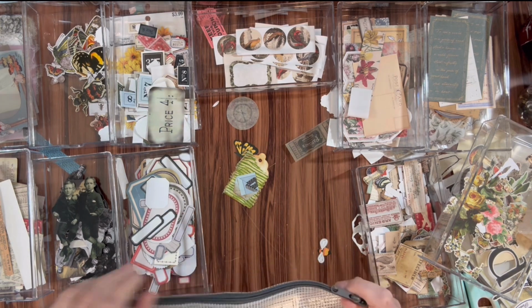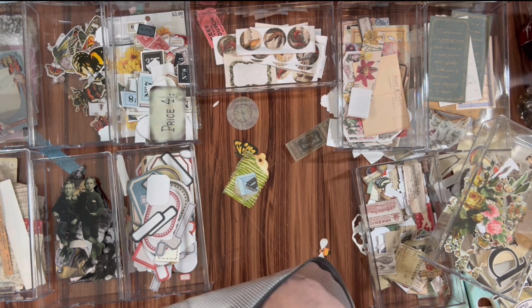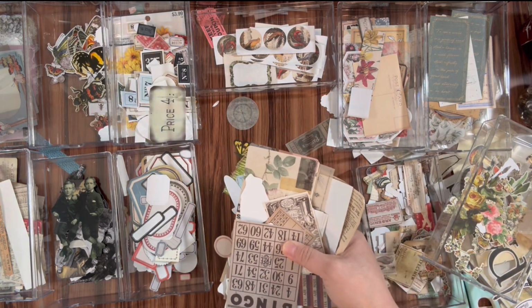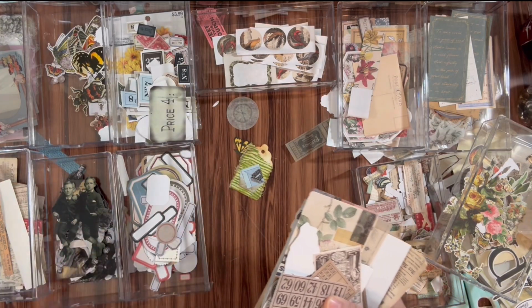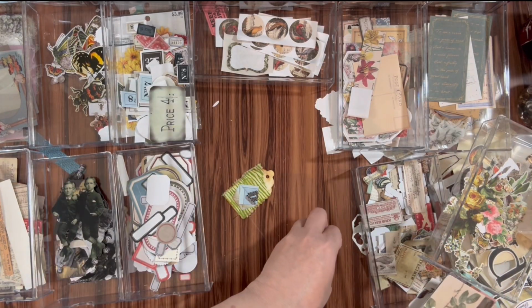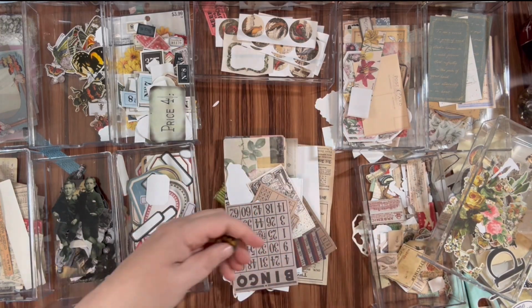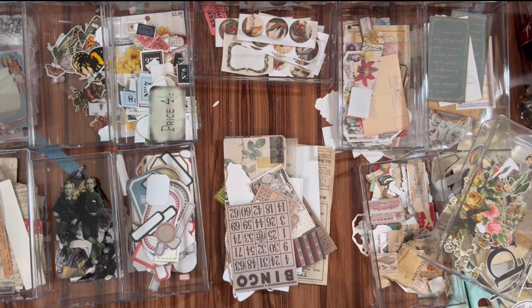Okay, this is a collage of a lot of different things, and I don't even know if I have containers for everything, so we're just going to pull out a handful at a time and go through it. Sticker. That's a sticker. That's a sticker. These are chipboard pieces that came from a scrapbooking kit. I'm going to have to set these aside because I don't know where I want them at the moment.